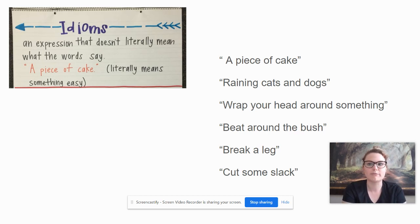Another example would be wrap your head around something. If you're trying to wrap your head around something, I obviously can't stretch my head out and wrap it around. I'm just trying to say that I'm trying to understand something that might be difficult. When I beat around the bush, I'm not actually going to go outside and hit things around a bush. I'm just saying that I'm not taking the easiest path to something. I'm kind of trying to tell somebody something without actually saying it.